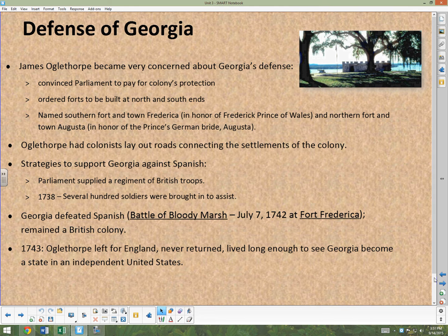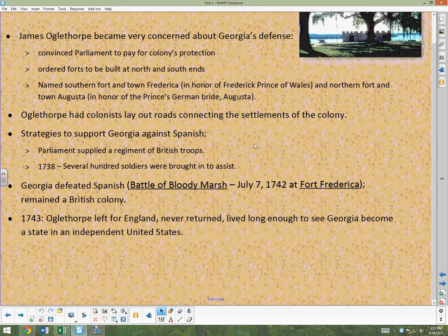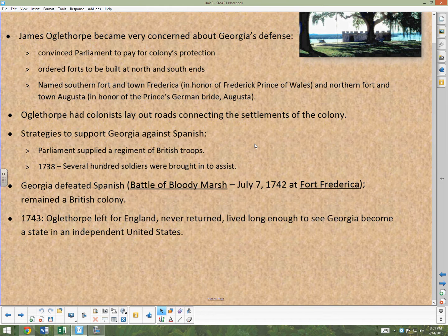Let's talk a little bit about the defense of Georgia, one of its purposes in being founded. Oglethorpe is very worried about the Spanish in Florida, so he convinces Parliament to fork over some money. Forts are built at the north and south ends of where people live, in Augusta on the north side, and on St. Simon's Island to the south. The fort and the little town are called Frederica. He has them lay out roads. Parliament approves a regiment of British troops. They form militias, both of those things.